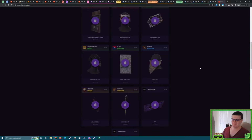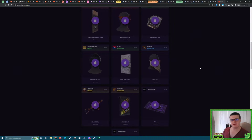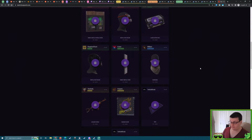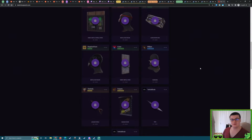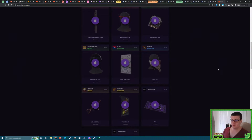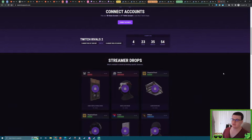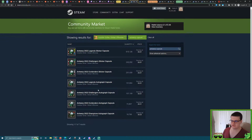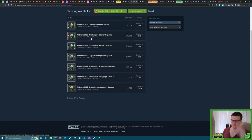So yeah, skin prices are probably going to be having a nice bit of momentum. Hopefully, this could finally start the summer hype. Because Antwerp 2022 kind of killed that, didn't it? What I'm saying is, a lot of people sold their Rust skins to put towards the sticker capsules. Here are the Antwerp 2022 discounted sticker capsules.